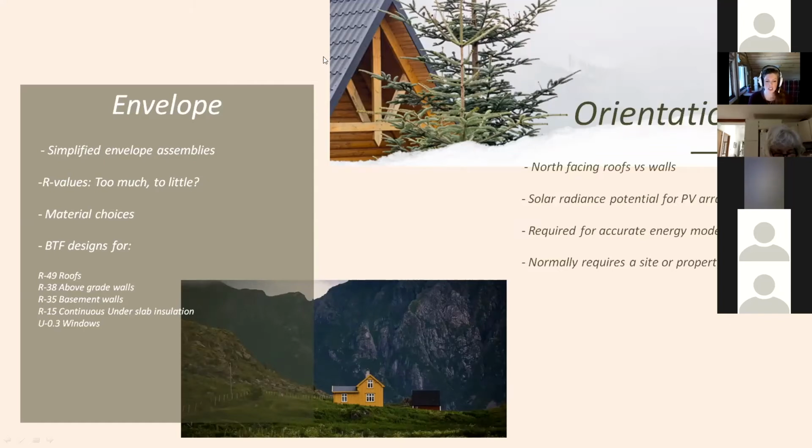But another thing to consider besides the windows and which direction is north is, when you have a pitched roof that you're going to put PV solar arrays on, you want that to be directly facing south, for as much energy as you can get. Also, 12-12 pitch is a 45-degree roof, and that's also ideal for getting as much solar gain as you can for your PV system.